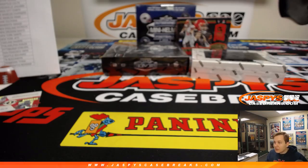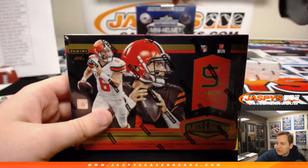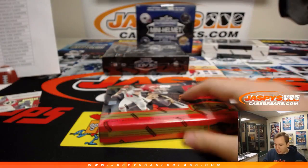All right, let's do some Plates and Patches. Then we'll do Honors, or we'll do Honors, then the helmet, and then one. We'll end it off with the Panini One football. And then, of course, we'll randomize the Saquon Barkley jersey.